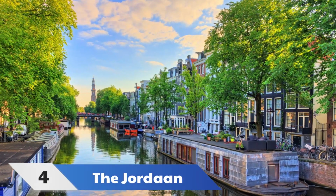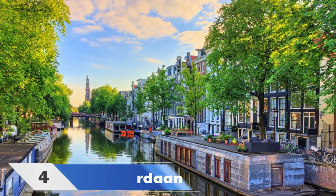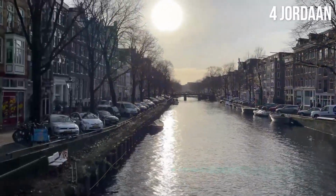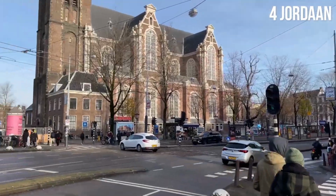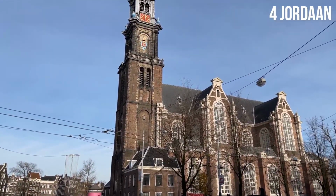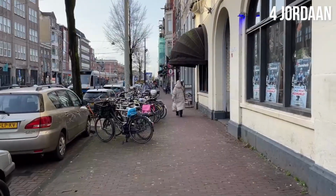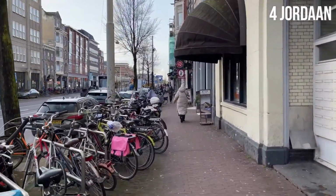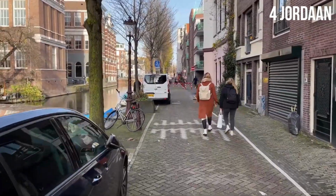Number 4. The Jordaan. The Jordaan is one of Amsterdam's most picturesque neighbourhoods and is a great place to escape the crowds and get a taste of local life. The neighbourhood is located in the western part of the city and is characterised by its narrow streets, quaint courtyards and charming canal houses. The Jordaan has a rich history and was once a working class area, but it has since been transformed into a trendy and vibrant neighbourhood.